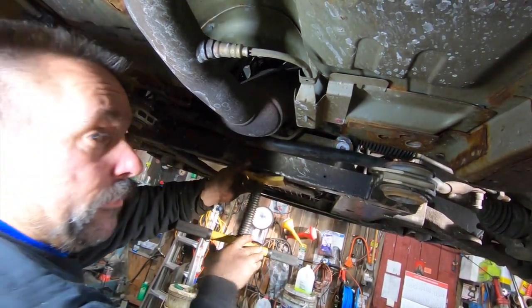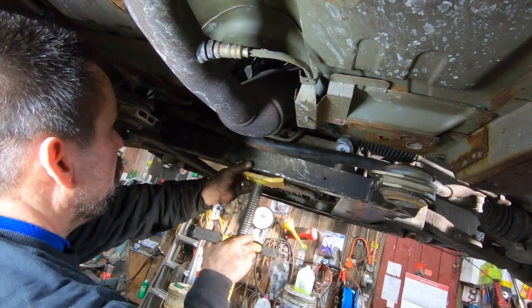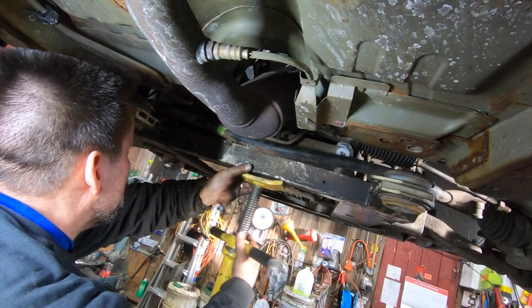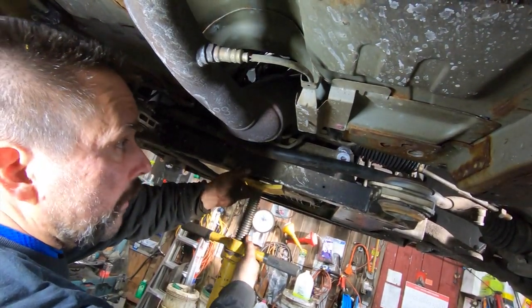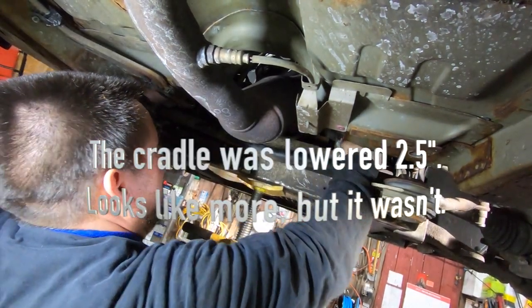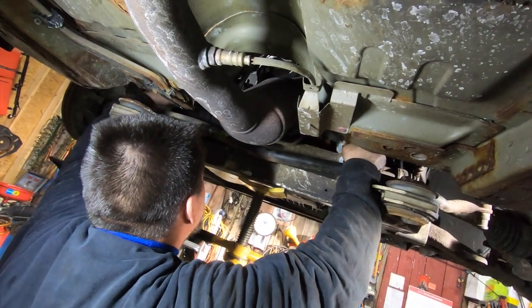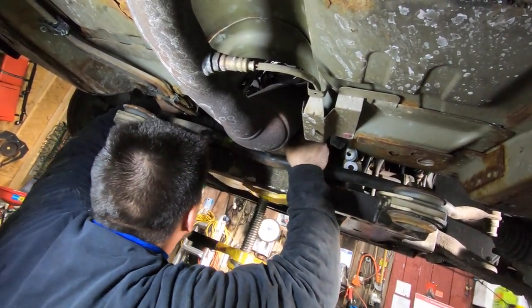Kind of a stupid way of doing it. I should have went this way. What was I thinking? Here comes the engine, right in my face. Okay, now I got some space. It's going to come down quite a ways.